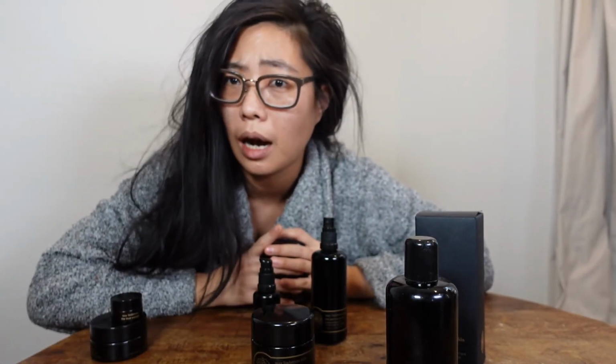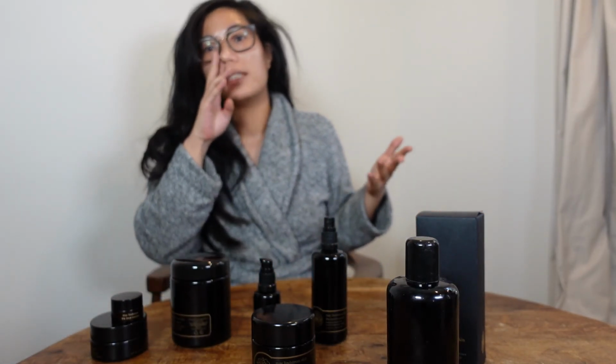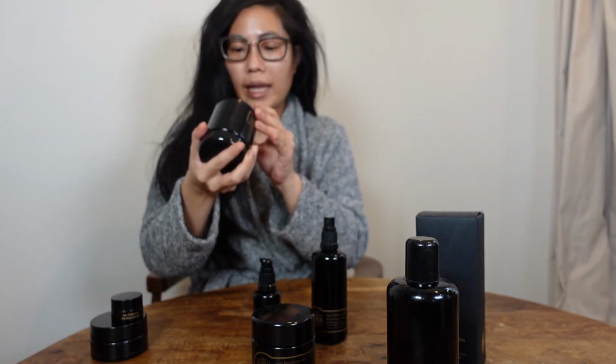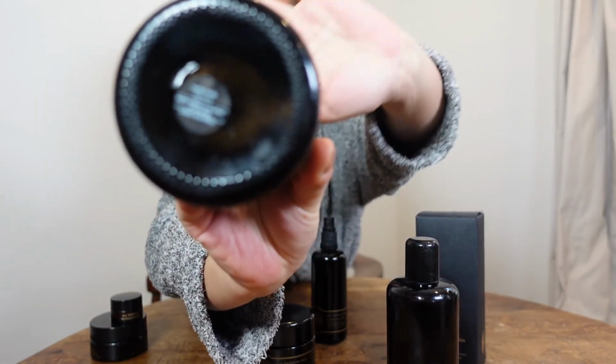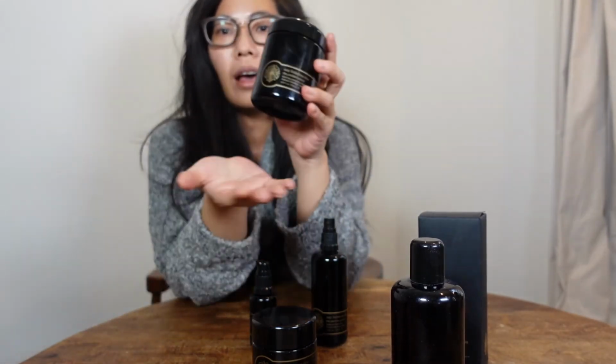All of these products, if you order from Lindstrom.com, they're so fresh, meaning you order it today and it will be made today. So the date of when things are made is on the bottom. You can see over here, it says that it was made on 4/20/21.